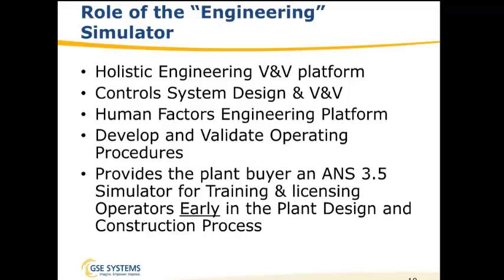And what we have found, even to our surprise, is that the simulator really is on the critical path for new plant design. The need to have licensed, trained operators, and the need to have licensed, trained instructors to train those operators, drives the need for that simulator a lot earlier in the plant design and construction process than I think anybody anticipated a few years back.